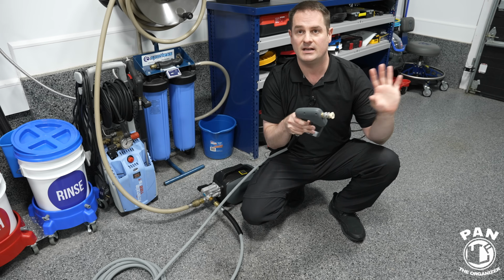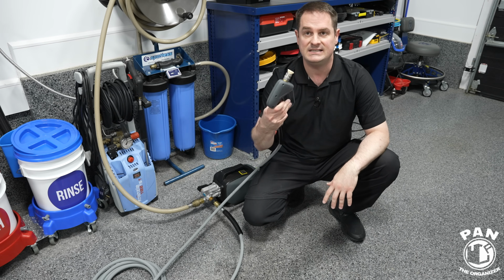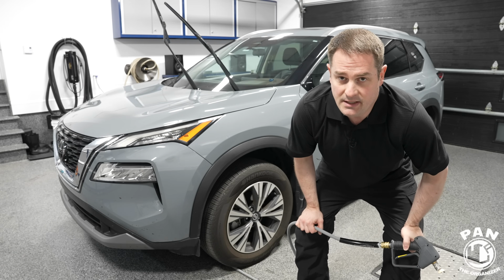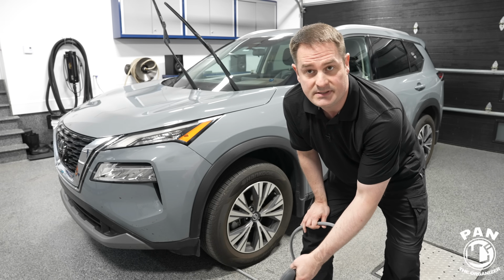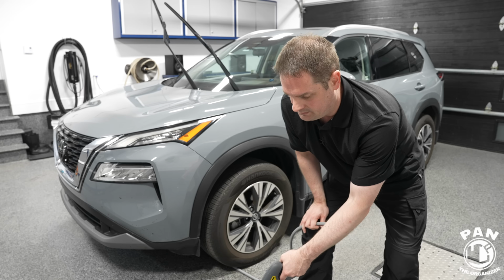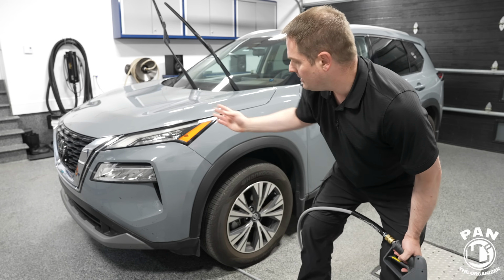I'm going to pre-rinse the vehicle, and then we're also going to use a foam cannon so you guys can see what comes out of there. All right, so now to give you guys another idea of the volume, the pump is on the other side of the vehicle, so it's further away, so you guys can have a sense of what it sounds like. There we go. So let's go ahead now and rinse the vehicle.